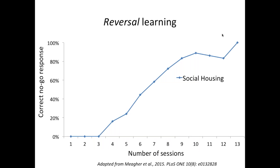In the morning on day 2, they were still getting things wrong. But by the afternoon of the second day, it was like a light bulb went off, and they went, oh, you want me to do the opposite? Okay, no problem. It took them a few times, but by day 4 or 5, they were sort of getting there, and by 7 days into this, they were 100% correct.